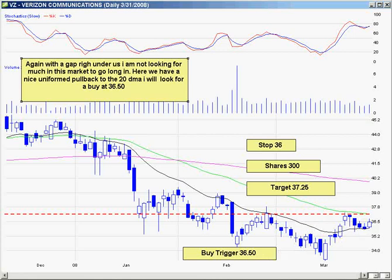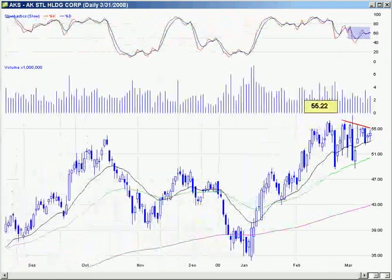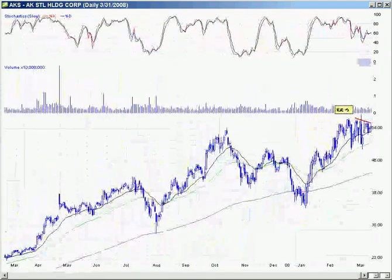Steel stocks looking very interesting. AK Steel Holding Company, AKS. Nice consolidation. What I like about this is stochastics not really overbought here. This area up here, it's still in the midline. We have a ways to go. We have a nice spike. I feel we're coming in the whole steel industry. 55.22 is going to be a buy trigger for me. Again, this is trading near the highs, 52-week highs maybe, and you'll notice all the other steel stocks are also trading up there. Another one, I'll give you another one.